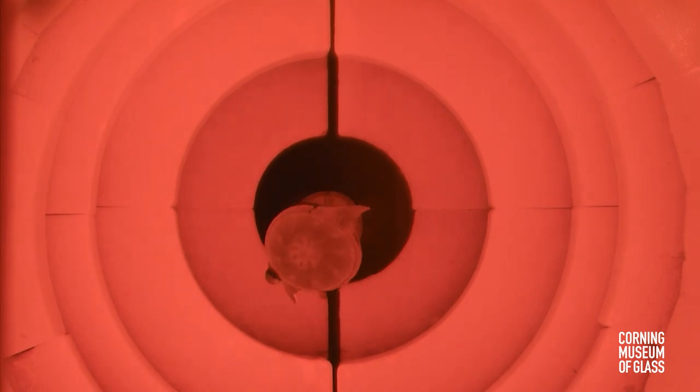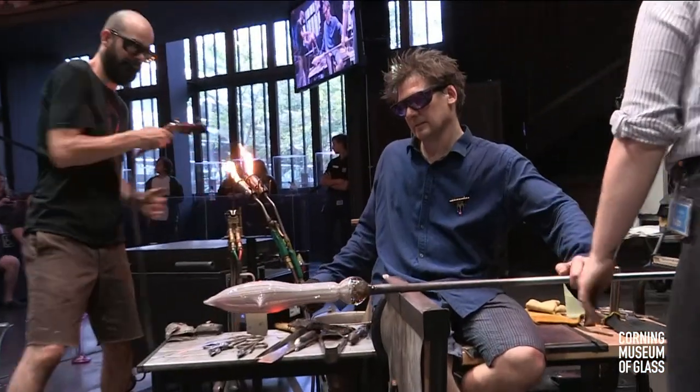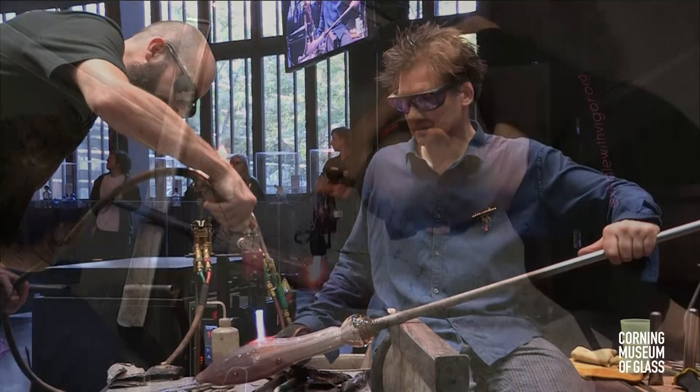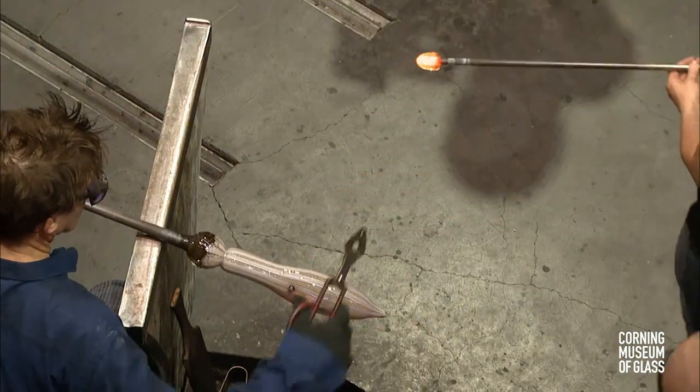You brought some of the cane from Pittsburgh, all right, awesome. So here, let's get this out of the way so you don't catch it on fire. So they did bring a few items from Pittsburgh Glass Center. Give them a shout out.